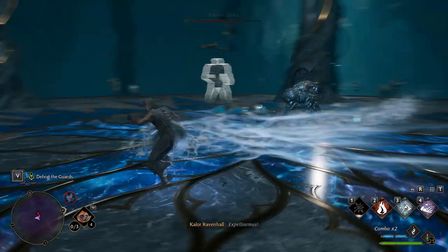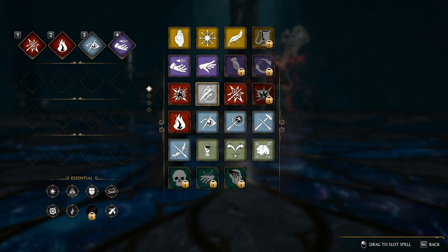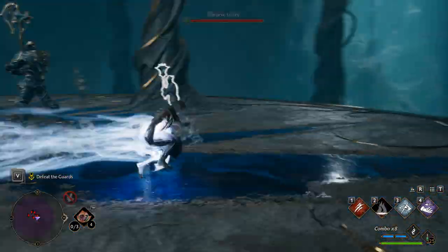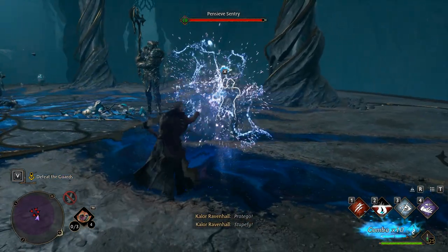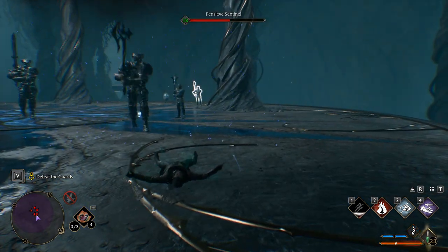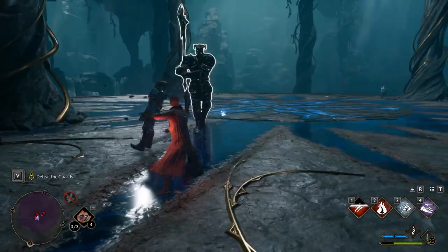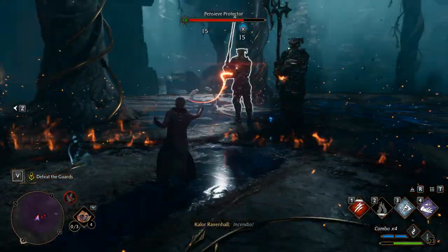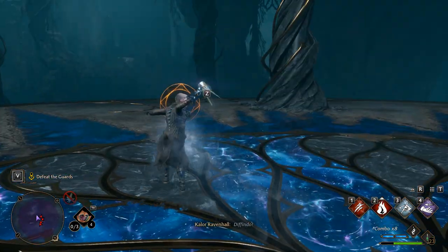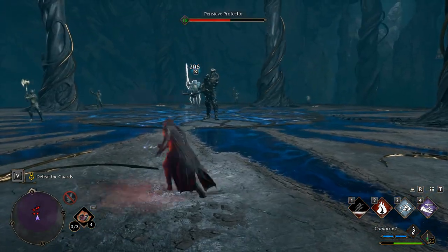Expelliarmus! Incendio. Protego. Stupefy. Defendo. God damn it. Incendio. Defendo. Shit. Run. I'm pressing all the wrong buttons.